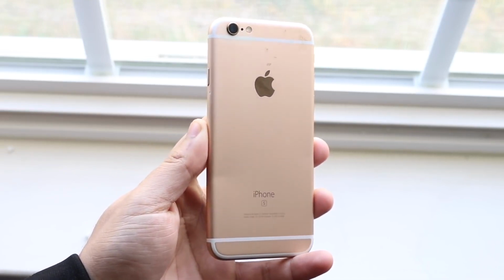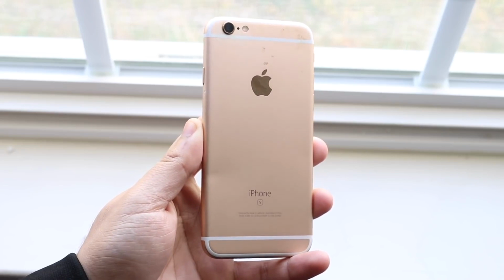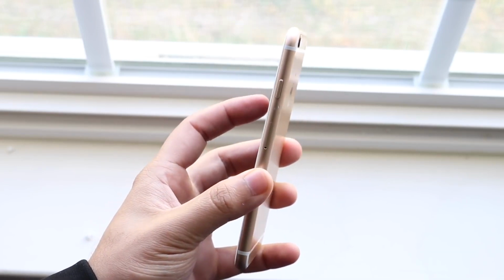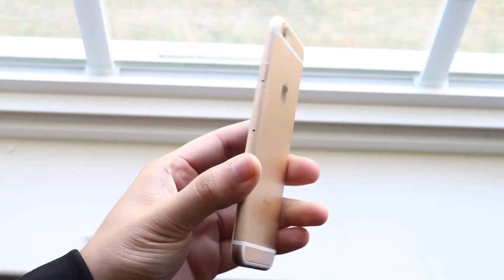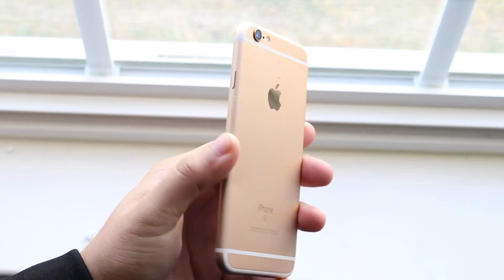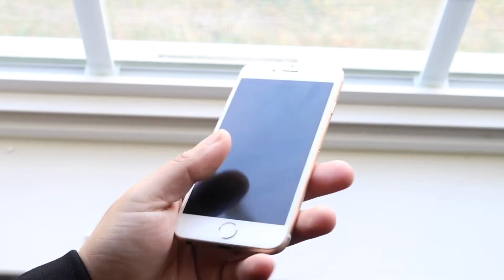Throughout the numbers that I see and throughout the hype throughout the year, a lot of people either still own the iPhone 6s, use it, or maybe they're just interested in how this phone is going to hold up throughout this year. Now I'm going to break down basically what I think the future outlook of this device is, and at the end of it, whether it's still worth it or not.